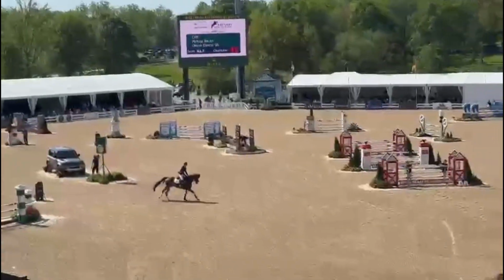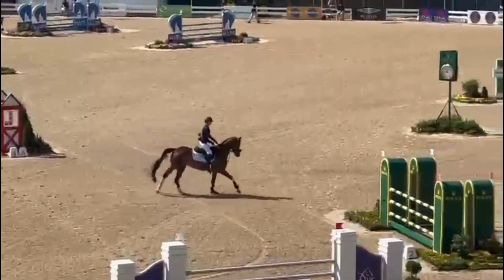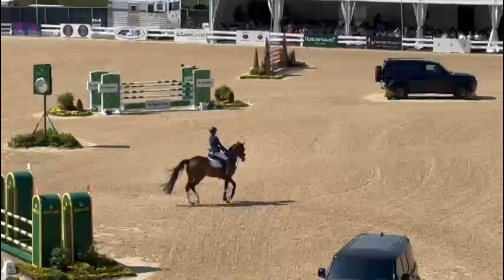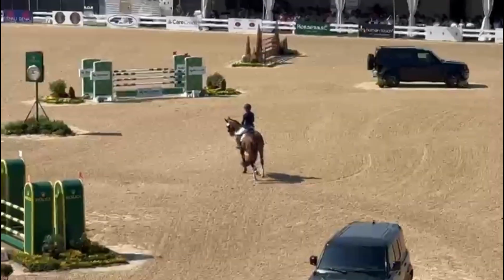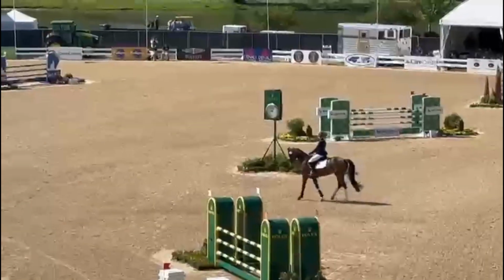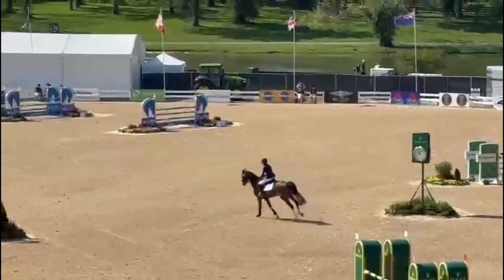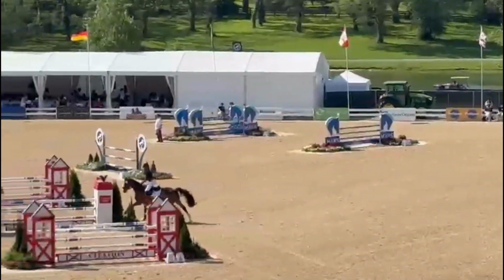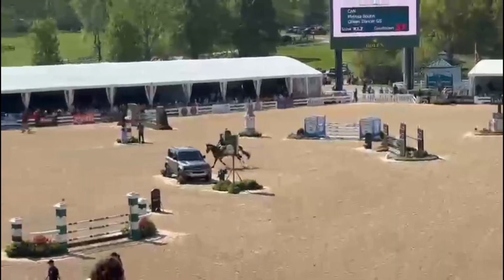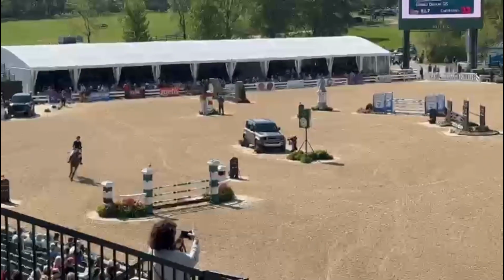Now entering the ring, another one for Canada. This is Melissa Boutin, Melissa and Obeah dancer GS. Obeah dancer GS is a 12-year-old Chicana by Humble GS and owned by Melissa herself from Corner, Quebec.